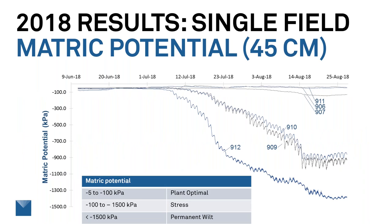So I just wanted to kind of provide a quick overview of our 2018 results. Again, this is presented in much more detail in another seminar that we've linked. But in 2018, this was out in a single field. We were measuring matric potential using the METER Group TEROS 21 at 45 centimeters. We buried them at 15 and 45, and we had water content sensors also at 15 and 45 centimeters, and then one water content sensor at 75 centimeters.